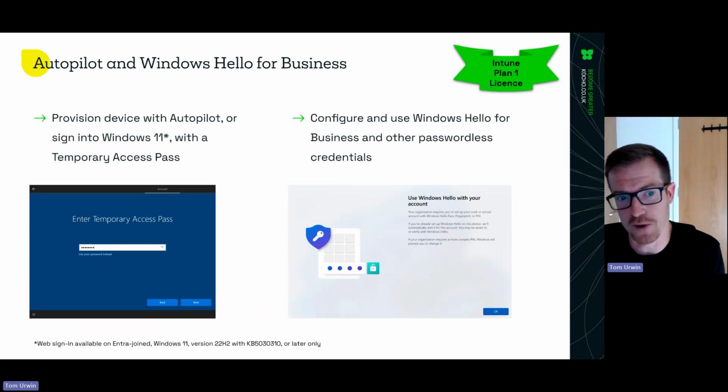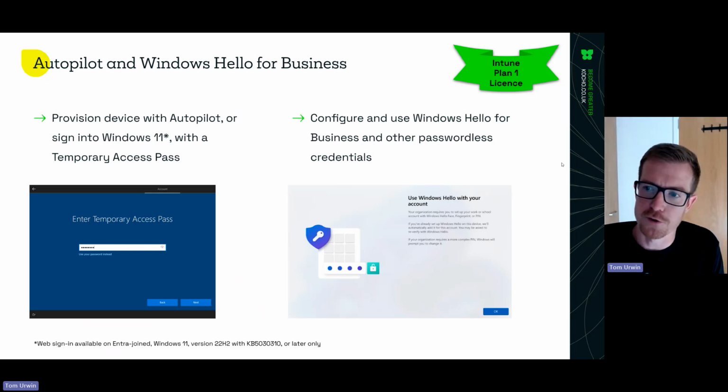This again is not part of Suite. It's just a side note. It's part of Intune P1, but I wanted to include it here just to show you how all of these things can fit together for remote or self-service onboarding.